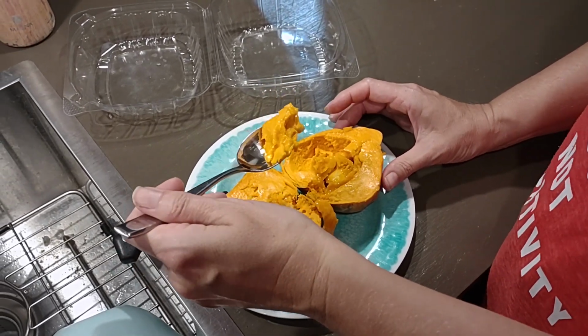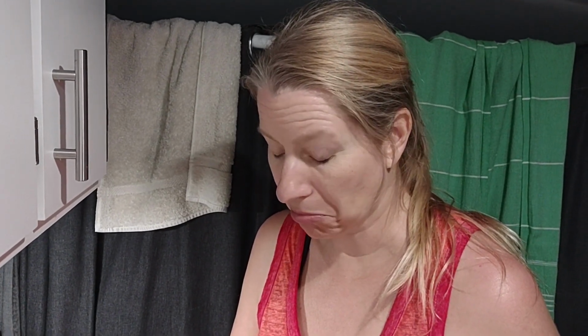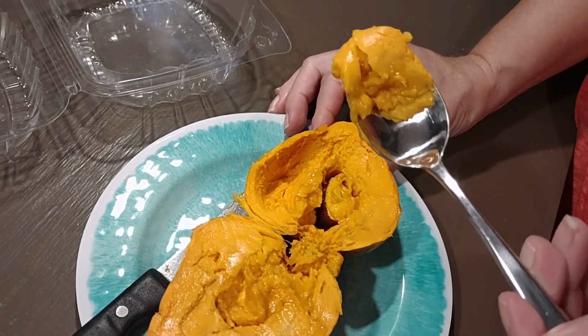Alright, so here goes. It does taste a little bit pumpkin-y. It's a lot like the sapote in texture, like a thick pudding. Sweet and good. You want to try it? What do you think? Tasty. I'm trying to think what it might remind me of. Yeah, maybe pumpkin. Just a little bit. A slight hint of pumpkin.